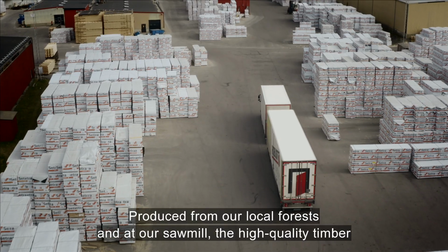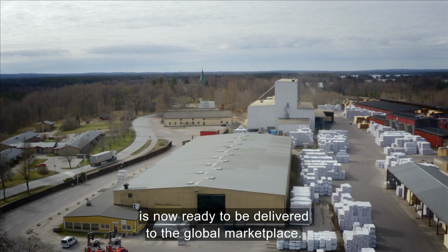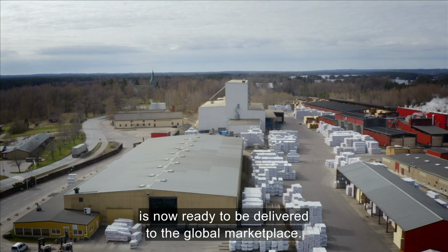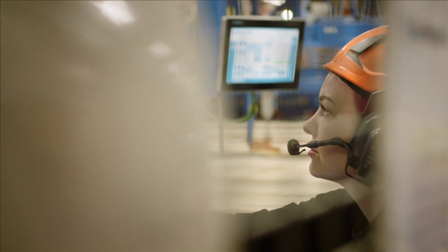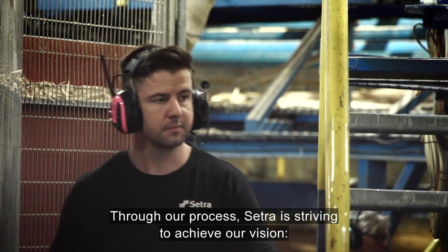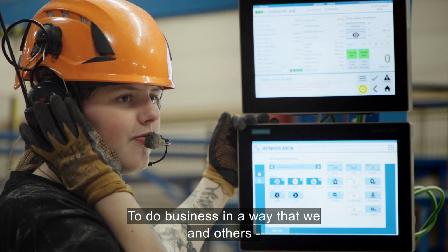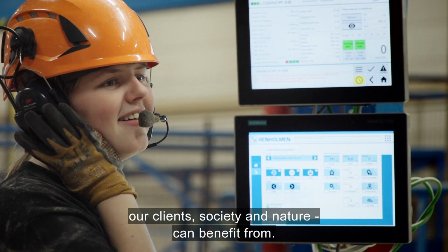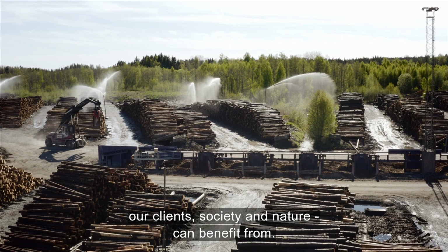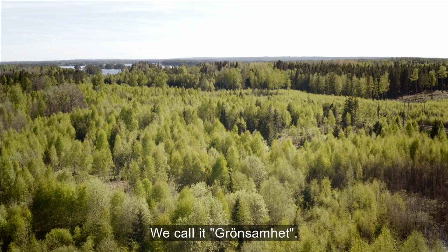Produced from our local forests and at our sawmill, the high-quality timber is now ready to be delivered to the global marketplace. Through our process, Setra is striving to achieve our vision: to do business in a way that we and others, our clients, society and nature can benefit from. We call it Grand Summit.